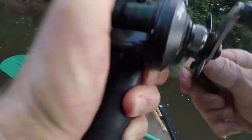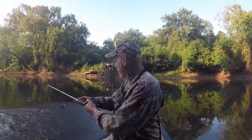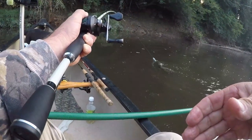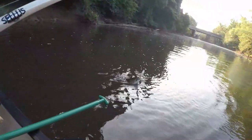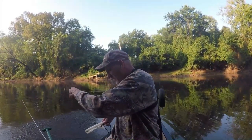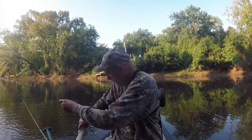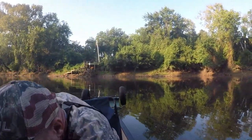And oh, there he is. Oh, good fish. Oh, he's wreaking havoc. You can see him, guys. Top lip coming down. There we go. All right. We got pliers.